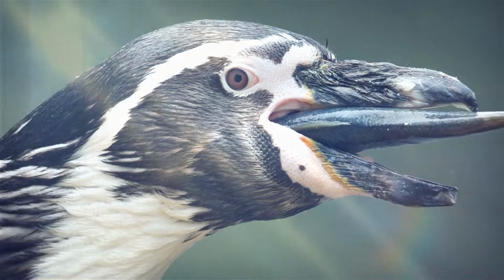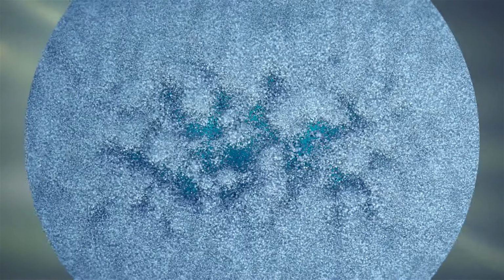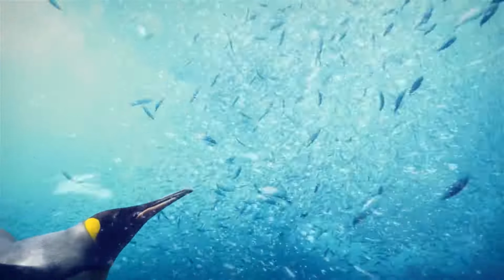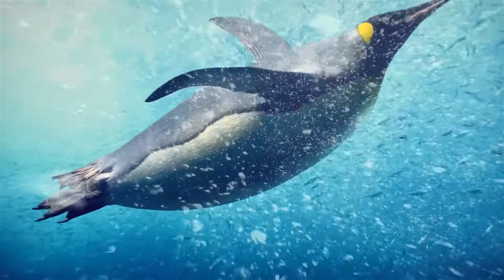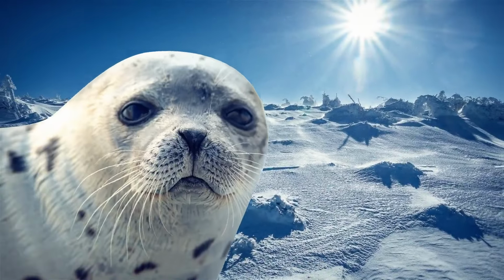Penguins eat different fish, and the ocean is full of those despite its cold temperature. In some areas, water can reach below freezing temperatures because it's salty. But fish don't freeze there because they have antifreeze proteins in their bodies. Then there are also about 1 million seals in Antarctica.